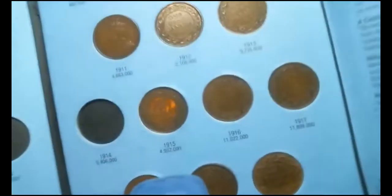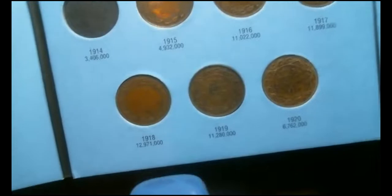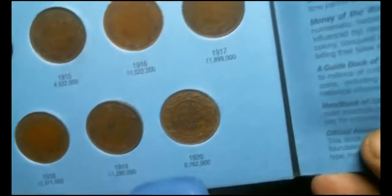1920 is the last year of the large cents in Canada. In Great Britain, they kept going with it till like the 60s or almost the 70s, and then they started going with the small cents. But let me set up this next book. Now that was a Whitman album. This here is a Warman album.